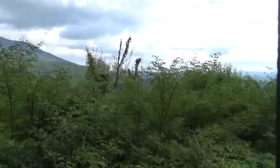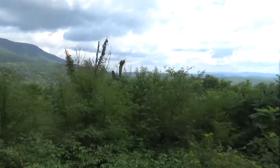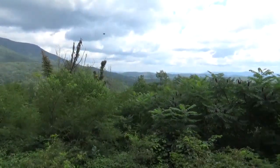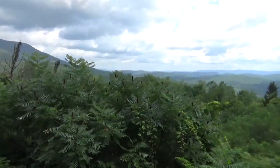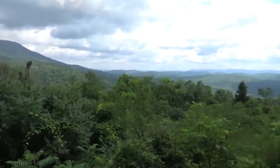the far side of that mountain range travels to the Atlantic Ocean. But all the rain that falls on this side of the Allegheny Mountains travels all the way to the Gulf of Mexico. That's called the Appalachian Eastern Divide.